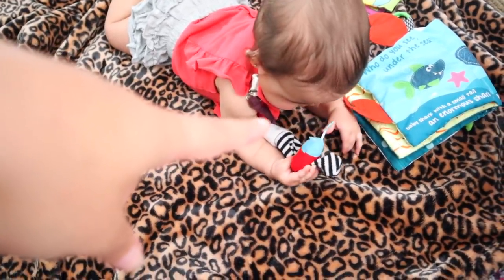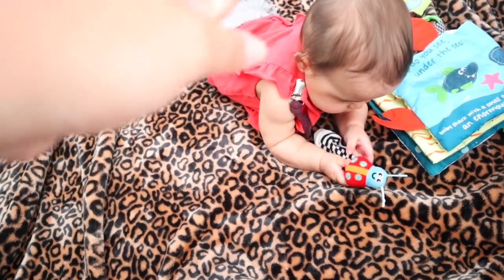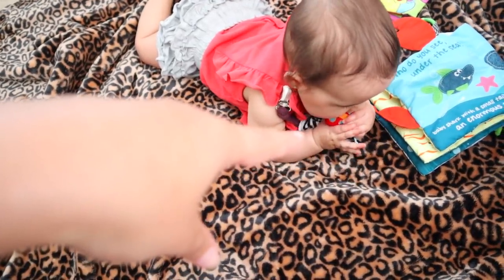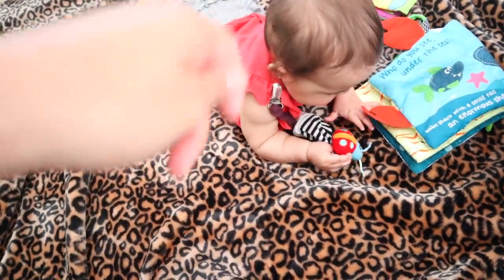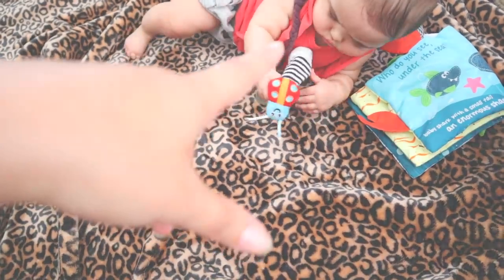So those come in a set. You're going to get the little wrist rattle. They Velcro around the wrist, and then those are in little socks. Now she just likes to shake them and chew on them. So those are really cheap too. Those were a gift from our Aunt Brittany.